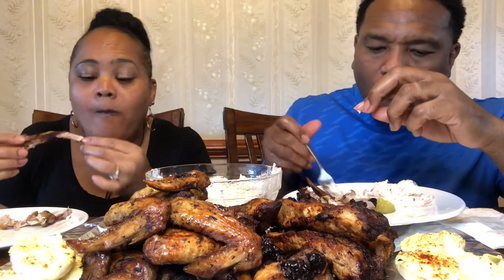This rib is good, y'all. Look at the crisp on it. Looks like it came off the grill outside. And it tastes good and juicy. Look at that. Right off the bone. This thing is good. Get another rib, y'all. Another rib? Mm-hmm. We've been working on ribs for a while. I know. They good.